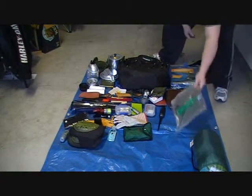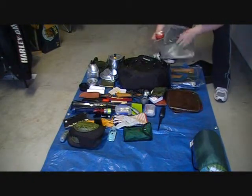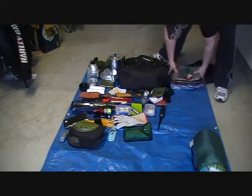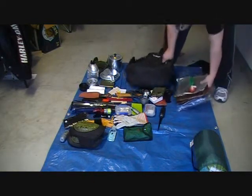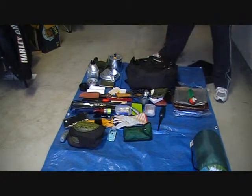Also have a 10 litre water container. Now all three of those things just slide in the side pocket there, and it's really good there. It's really compact, and yeah.